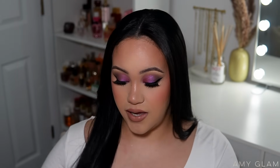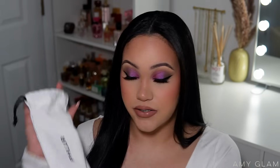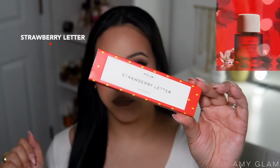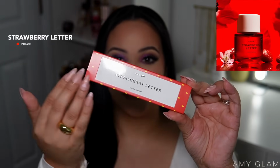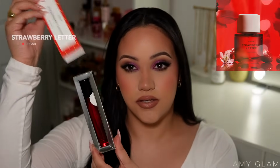But this is Fleur's latest fragrance release, and they sent it in this really cute little bag. I purchased this myself. Their website has really fast shipping. It has really cute packaging. And here is the new fragrance, which is called Fleur Strawberry Letter. The packaging looks like a little strawberry with the little seeds. And here is the fragrance.